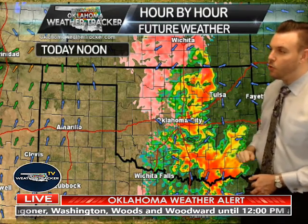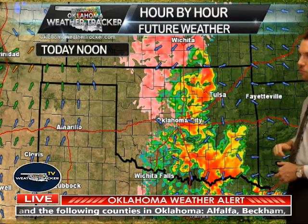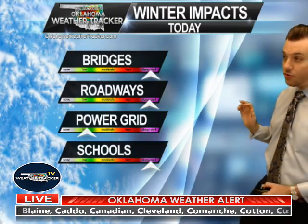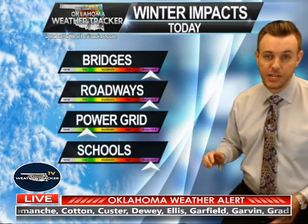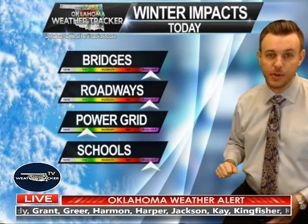Future radar here. Let's go and roll this into motion. This is what the computer thinks the radar is going to look like starting around noon today. Let's roll this into motion here. And again, you can see by noon, the computer at least thinking that some of this activity here in central Oklahoma is going to try and start transitioning back over to at least liquid precipitation without that freezing potential. And so again, we'll take another look at future radar. We'll roll that into motion coming up here in just a few minutes.